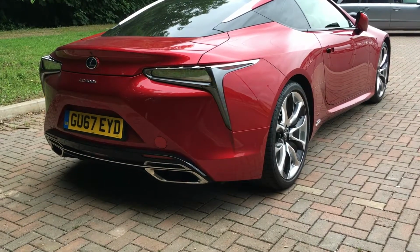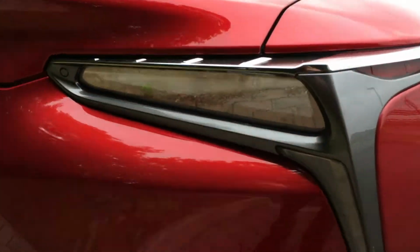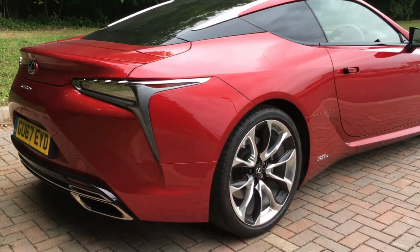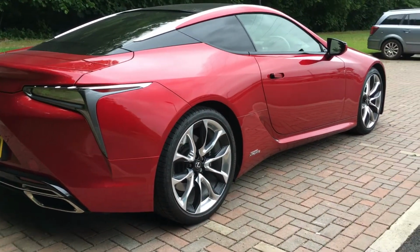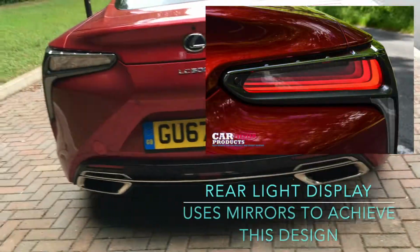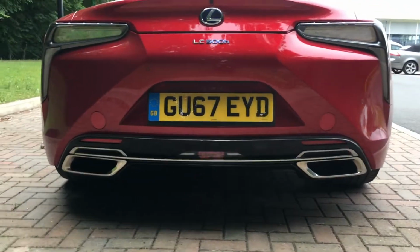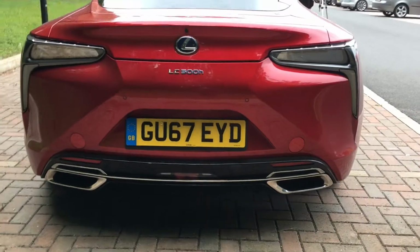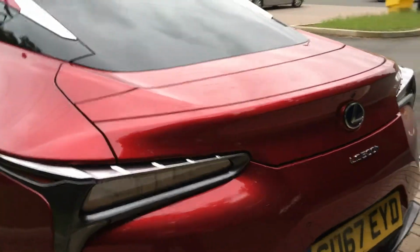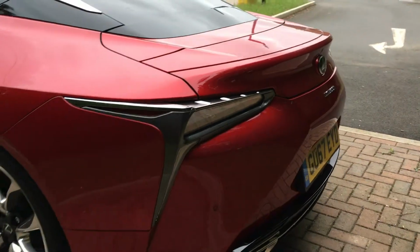Let's just open it. You can see these lights look like there's nothing inside them, but when they're lit up you can see multiple lights in there. I don't know how they do that, but it's an absolutely beautiful design. You also got these chrome tailpipes which hide quad exhausts. I'm not going to complain about them because they're absolutely beautiful. This one's got the Sport Plus pack on as well, so you've actually got a spoiler that pops up when you're driving, or you can control that yourself.